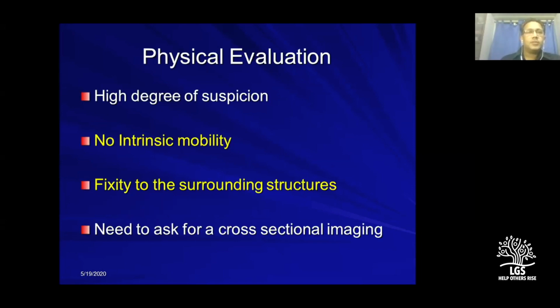So physical examination, again, is all very important. You must have a high degree of suspicion. For secondary involvement, for example thyroid tumors involving the trachea, you may have telltale signs of non-intrinsic mobility and fixity to the surrounding structures. These are things that you can definitely elicit on a physical examination.